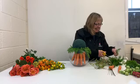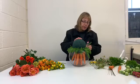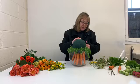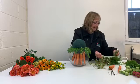Sorry. So, just continuing on with my little collar of foliage. Oh, sorry, did I just deafen people? Yeah, probably. Sorry about that, everybody. I'm so used to just chucking my scissors down. I forget it makes a huge impact on what you can hear.